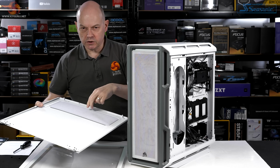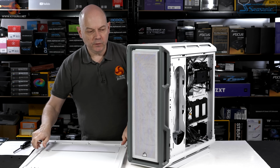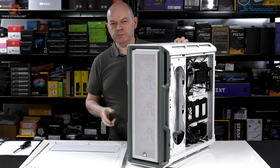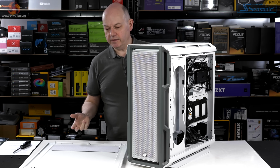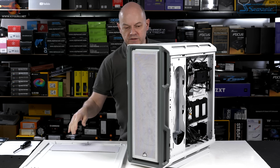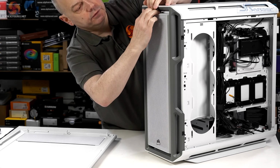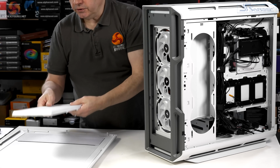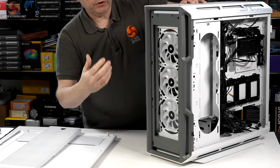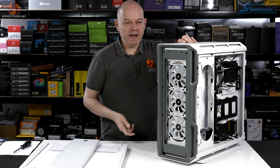steel panel. It's got that side radiator position with filter as before, but you will note we do not have a cable management door, which seemed to make no sense at all with the 5000D, having a door over your cables behind a panel. So once that's away, you've got full access. Let's take out that filter there, nice and easy. And now we have the three LL120 fans on show. You don't need to remove this frame for anything whatsoever.